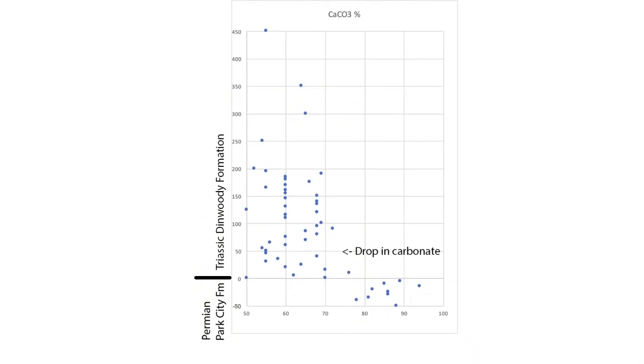But then I should be able to get a scale that I could use for percentage of calcium carbonate in each sample. All right, so we have analyzed the rocks for calcium carbonate, and we saw that the majority of all of our rock samples were composed of calcium carbonate, varying from 50 to 90. And we also saw that in the Upper Park City, the Permian rocks, we had high concentrations of calcium carbonate, and above that in the Dinwoody Triassic rocks, we saw lower calcium carbonate amounts in that sort of 60 to 70% range. So the majority of our rocks are calcium carbonate.